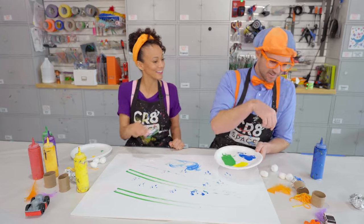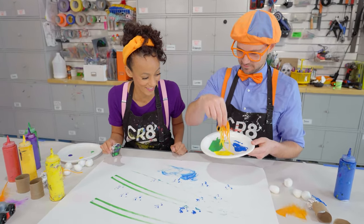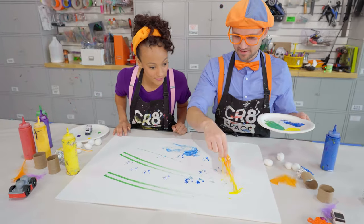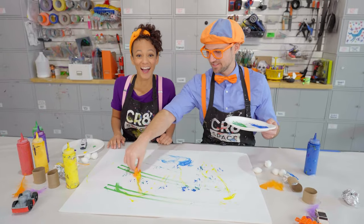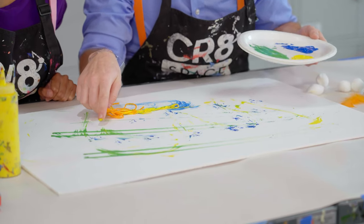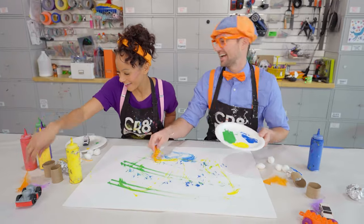You wanna try it? Oh, sure. I'm gonna use some yarn. Whoa, that's gonna look silly. Okay, here we go. Whoa! Now this is a masterpiece. It sure is. Whoa, look! It went over the wet paint. It looks like the vehicle is sliding around, slipping and sliding.